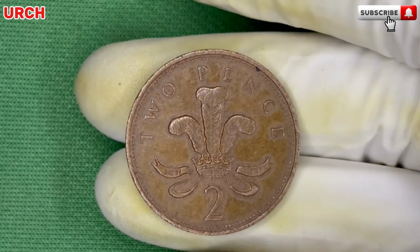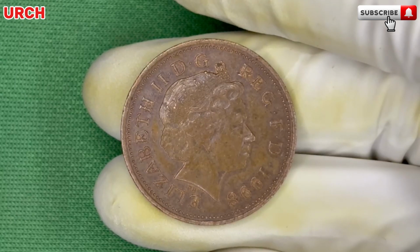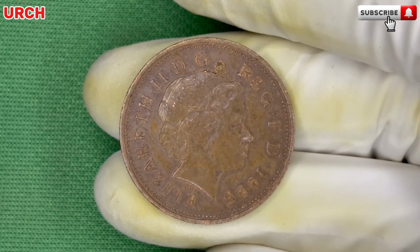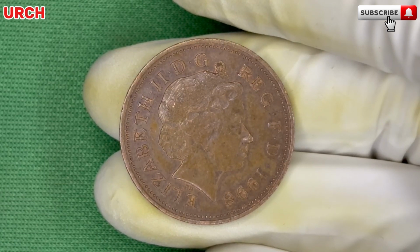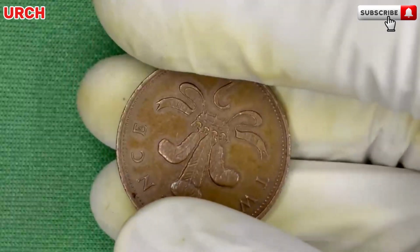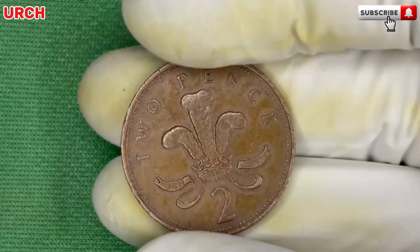Beyond the technical details lies the story of how the 1998 2-pence coin became an object of fascination in the modern world. In recent years, as interest in coin collecting surged globally, fueled by online communities, auction platforms, and historical documentaries, the spotlight turned toward coins with unusual provenance or rarity. Among these, the 1998 2-pence emerged as a dark horse.